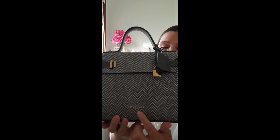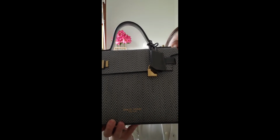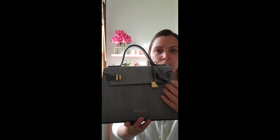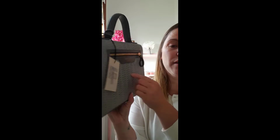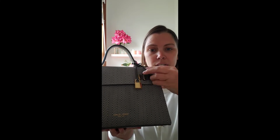Also, all of the logos on here are printed in gold. I think it would feel more high-end if it was a metal logo there. It's also on the back. I don't mind this one printed because it's on the leather. However, I feel like this one should be a metal logo. It has a lock, and there are 2 keys in here. Super cute. This comes separate, so you can put it on or leave it off.